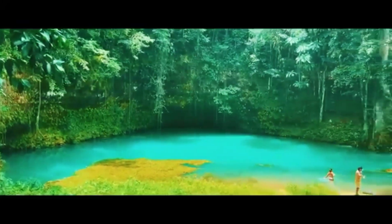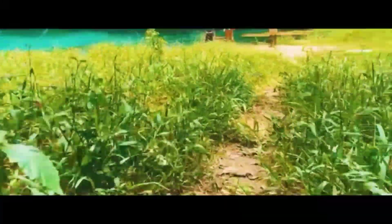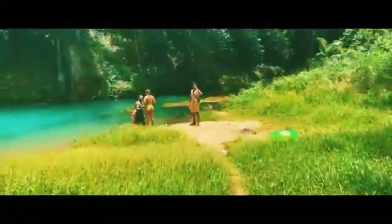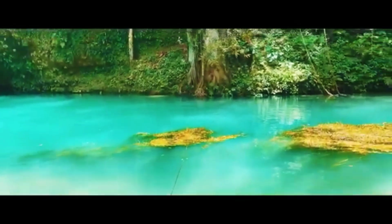Number 5, Dornoch Head in Trelawney. This acts as the source of the Rio Bueno River. The spring water is said to come from a rock on the pool's left side, and the river begins its descent to the sea on the pool's right.